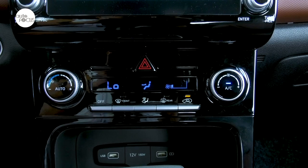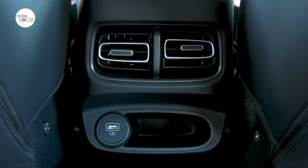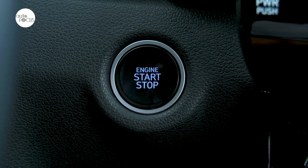All have air conditioning, but only the top-end GLS IVT has auto temperature control, as well as a glove box with cooling function. The 1.5 GLS and GL IVT come with smart key and button start system.